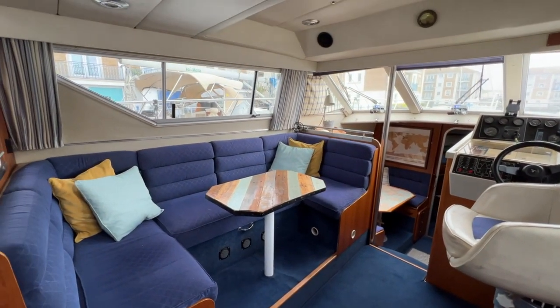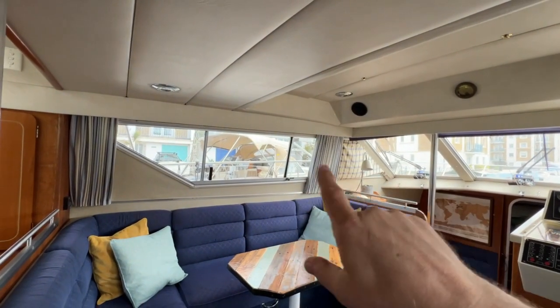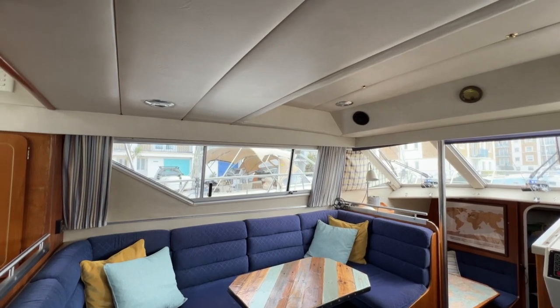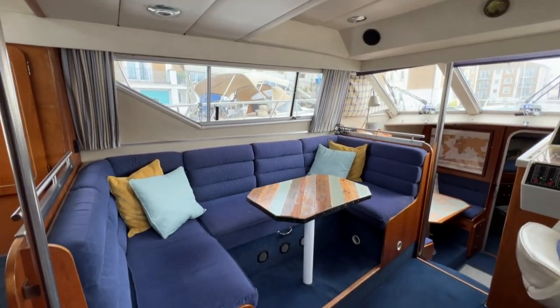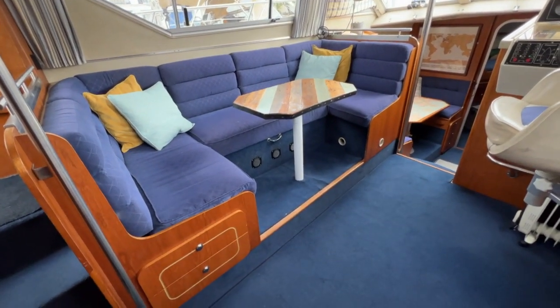And of course it's really nice, light and bright and airy in here, not least due to the fact we've got all the windows and we've got the nice cream coloured upholstery, or I think this is foam backed vinyl on the deck head and around the bulkheads as well. Really attractive, very nice place to be, feels nice and clean and smells great as well.